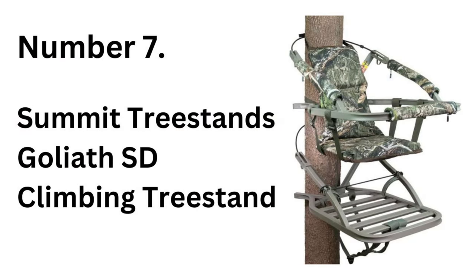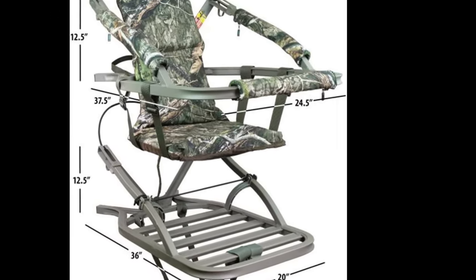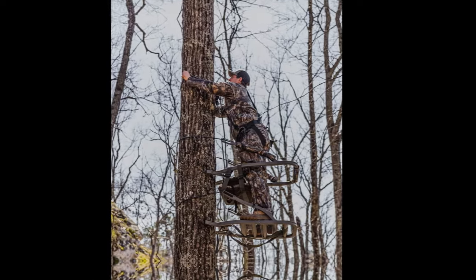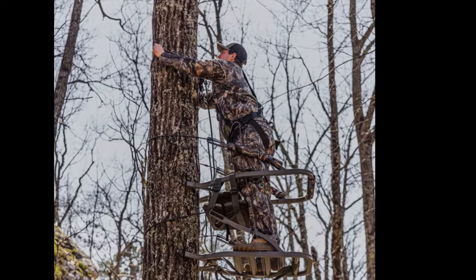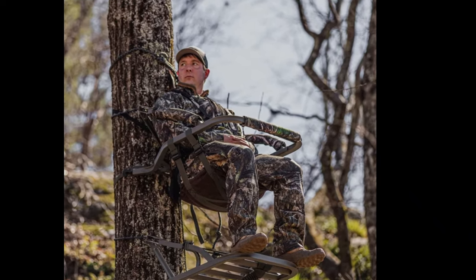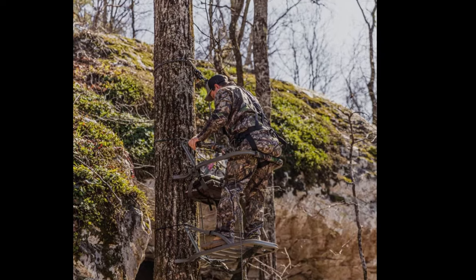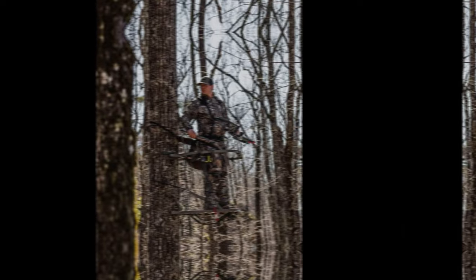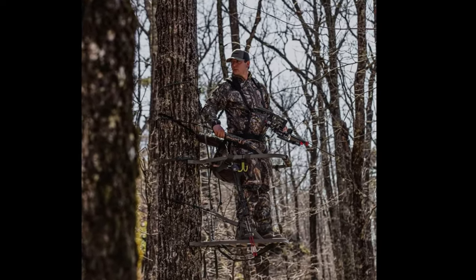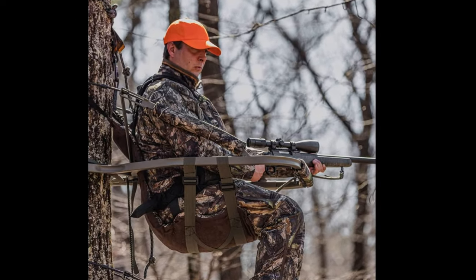Number 7. Summit Tree Stands Goliath SD Climbing Tree Stand. The Summit Goliath South Dakota is built for larger hunters, with a weight capacity of 350 pounds and a roomier seat. It features a durable aluminum frame and dead metal sound deadening technology for quieter hunts. The extra wide seat and backrest offer maximum comfort, and the stand weighs 25 pounds, balancing portability and sturdiness. With its robust design, the Goliath South Dakota is an excellent choice for hunters seeking comfort and support.